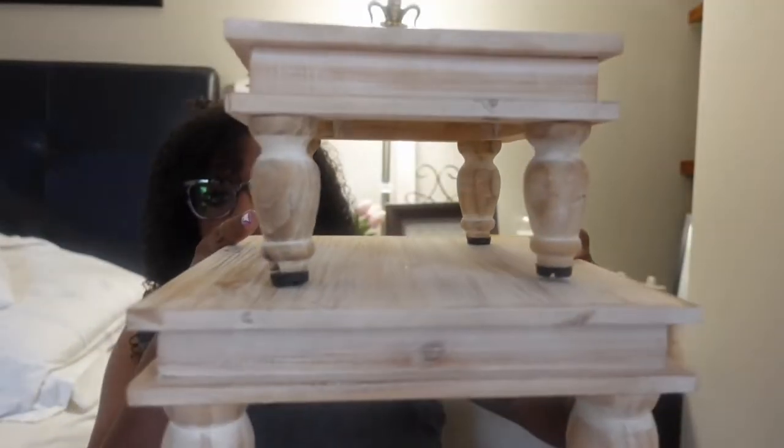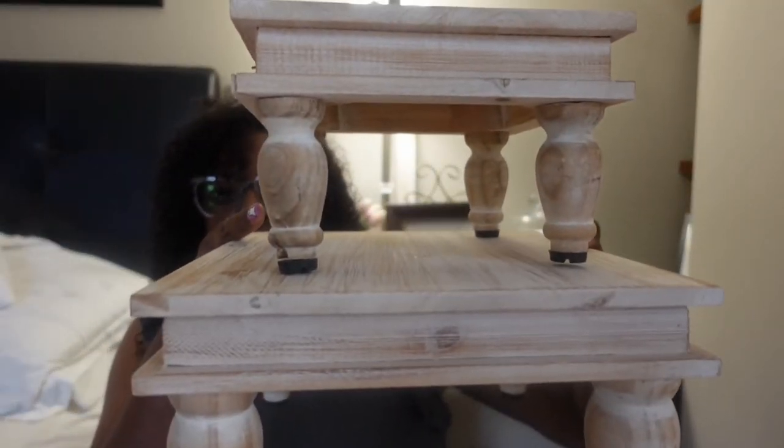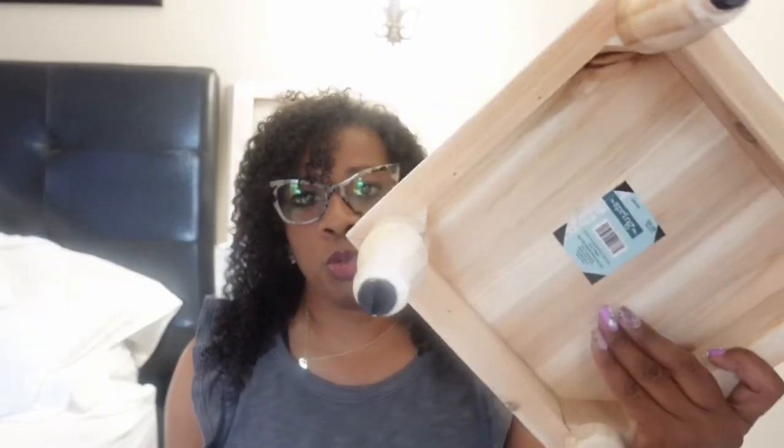Now, the next thing I got, I have to kind of get down here. I got these pedestals. Can you guys see these? Aren't these cute? I got a large and a small. And I got these from Hobby Lobby. They were on clearance. Anything that was the spring shop was marked down 66%. So this one was $24.99, it was $8. This was $29.99, it was $10.